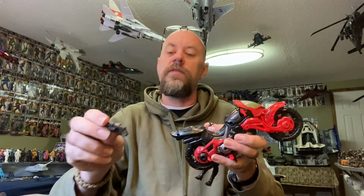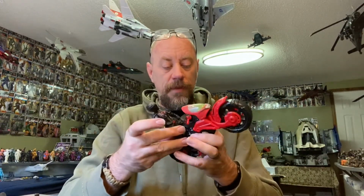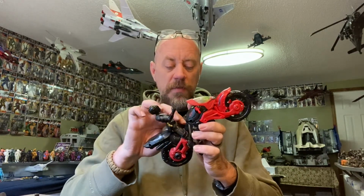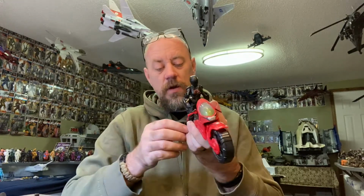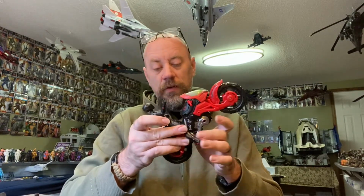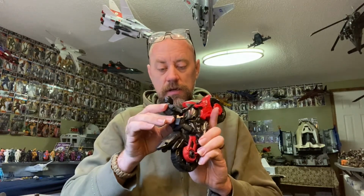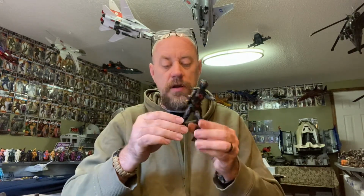Customizability is always one of the other things that I talk about, and there is definitely customizing potential for this figure, although I don't know. It's very well done, so I'm not sure what exactly that you'd want to customize, to be quite honest. Let's see here. I'm not quite sure how she's supposed to sit on here.